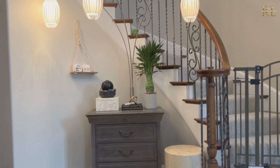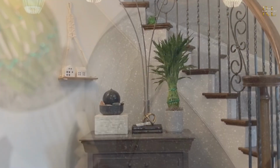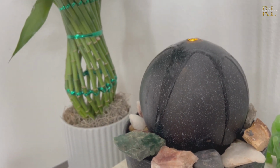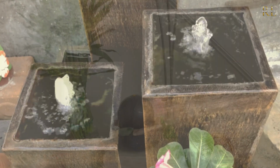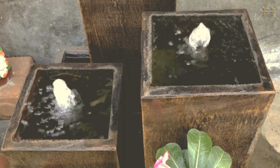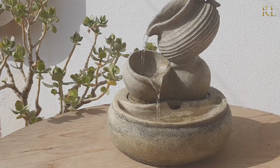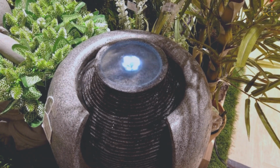Another thing that you'll see in the entryway of my home is I like to bring in a bubbling fountain. Water is basically wealth and abundance, so by putting that in the entrance of your home, you're signaling to the universe that you are open to wealth and abundance. And I prefer a bubbling fountain because this is just a nice way to really amplify that effect. Instead of having a fountain that kind of goes in one direction, this one is going to be abundant in all areas, in all directions, and it's continuously overflowing.